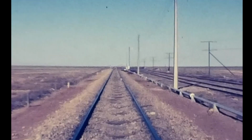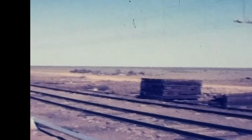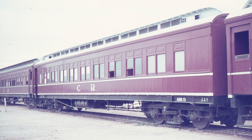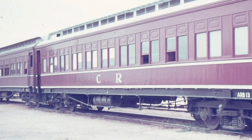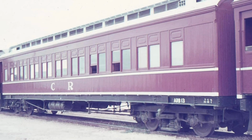Ah, the imagined joys of air-conditioned comfort as we crossed the hot Nullarbor plain. Alas, it was not to be so for me and my fellow soldiers, sailors and airmen. We were relegated to travelling in antique, non-air-conditioned carriages. At the time, I was less than impressed. Today, however, my story would be very different.